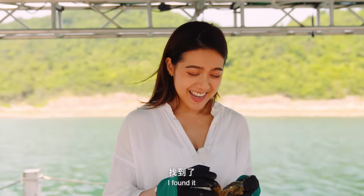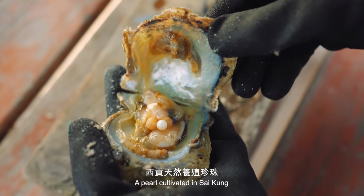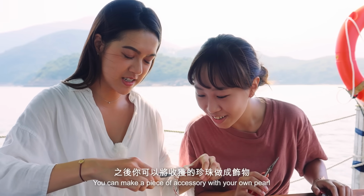Oh, I found it! A pearl cultivated in Sai Kung. You can make a piece of accessory with your own pearl.